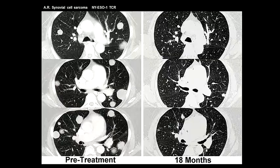And when you give a T cell, whether it's genetically engineered to express the antigen or not, you see the same kind of responses that you see when you use TIL against mutations. So in this patient with synovial cell sarcomas, you can see these multiple lung metastases, which is of course what kills patients with sarcomas, as the growing tumors replace the ability of the lung to oxygenate. There is almost a complete regression in this patient out at 18 months. There's still a slight remnant, which is why we call her a partial responder.